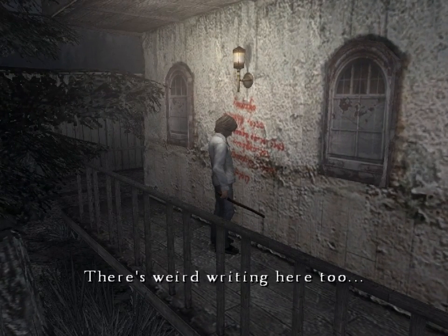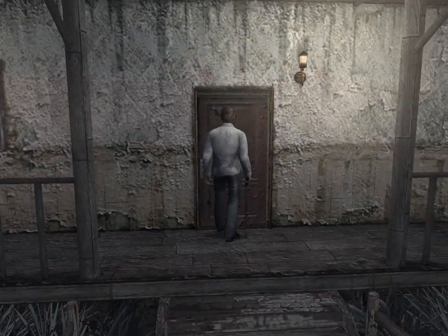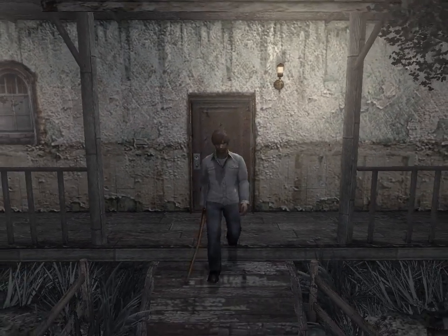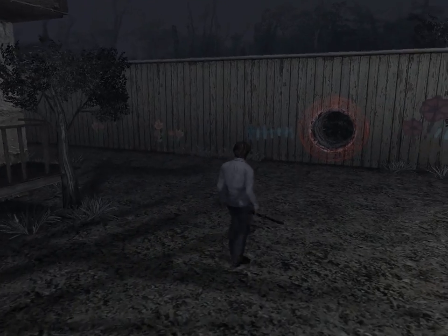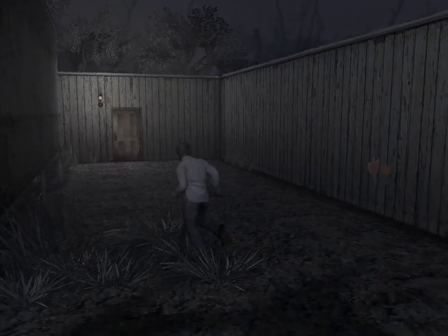But even more mysterious writing. There's really just so much of it in this general area, and yep, no luck in getting into the orphanage straight away. But we do have a few other doors to check out, along with a hole back to the apartment. But I think I should be good for right now.